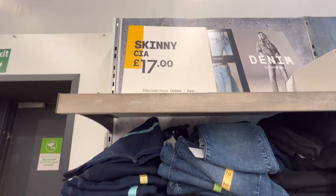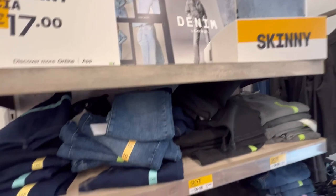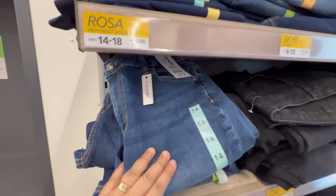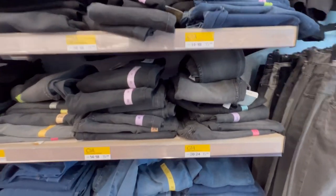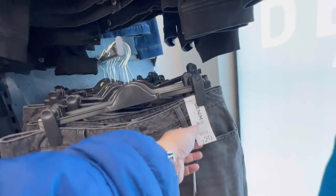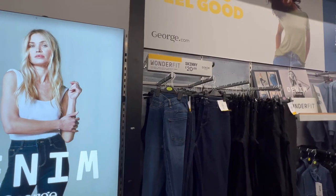Okay, so let's go. On the ladies section, we have skinny jeans, they are from £17. There they are, by George. So they have grey, a black, and a colour blue. And then they have a denim skirt, it's £20. Wonderfit skinny, £20.